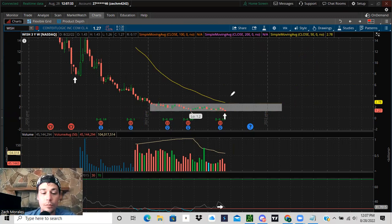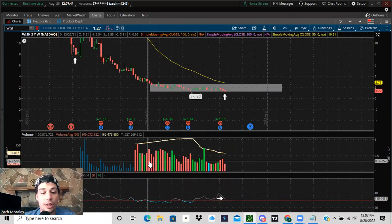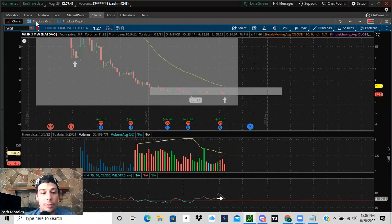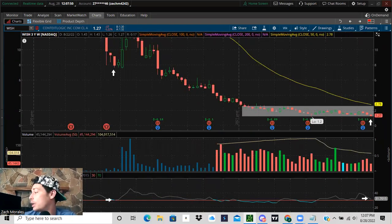Now, we do have some bullish divergence going on as well on the chart. On our weekly chart, if we look at our RSI, which stands for the relative strength index, I need to zoom in just a little bit more here so you guys can see it. But go ahead and look down here at our RSI. We have a low here, and then we have a higher low over here.